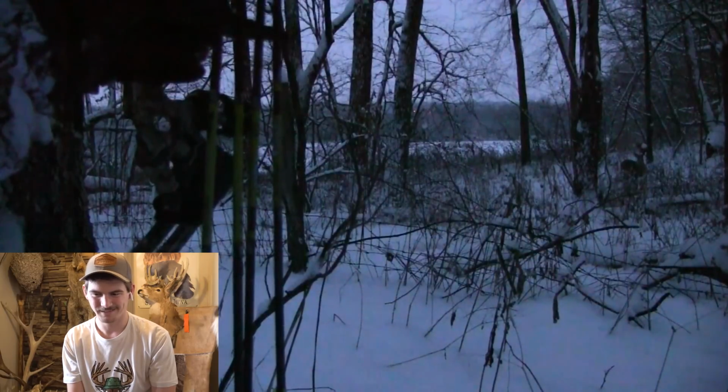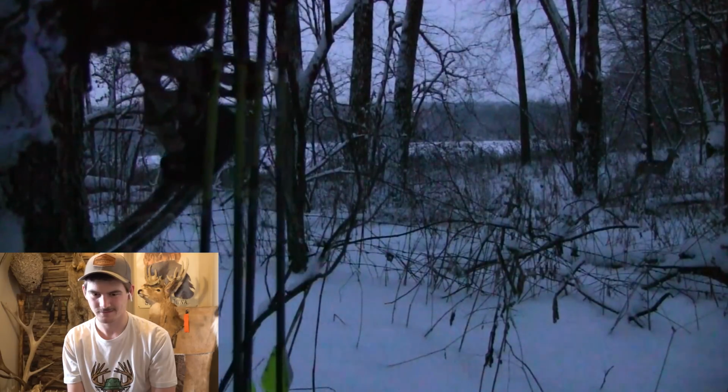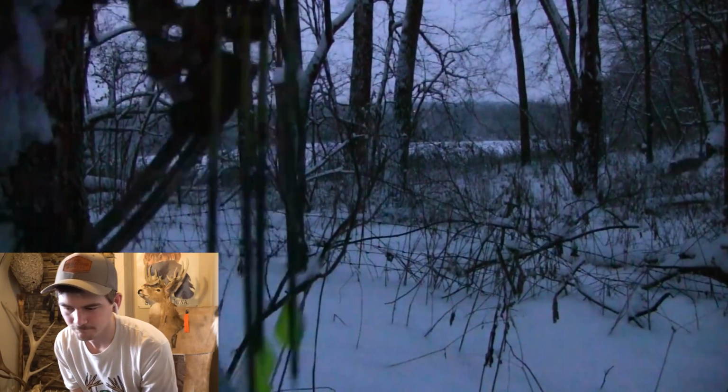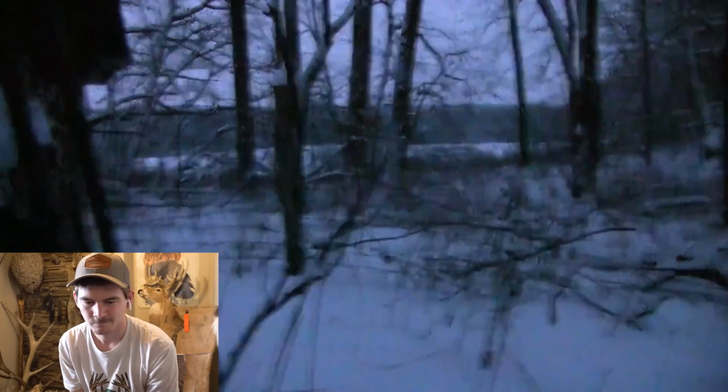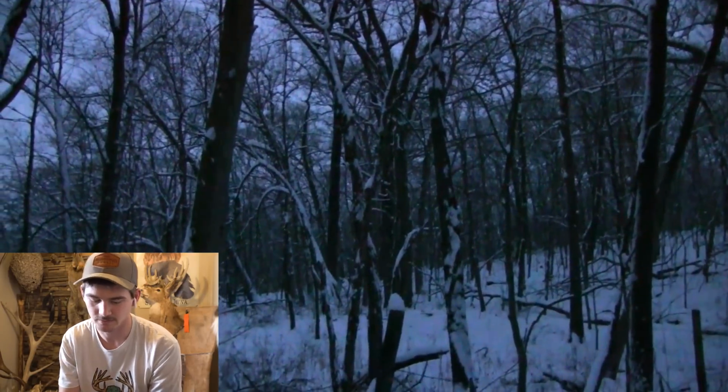I don't know where I hit her or anything, because it's right before shooting time's over. She acted like she was hit pretty good. She was trying to get out of there. I hope I put a good hit on her. She acted like she was hit, so I hope she went down right over that hill or something. I think after I looked back at the footage, it was like the last minute of shooting light, so it was pretty dang dark out there. That snow definitely helped, but it was cloudy and everything, so it was right at the end.